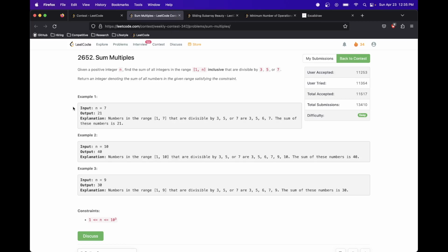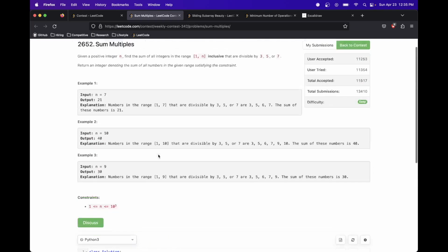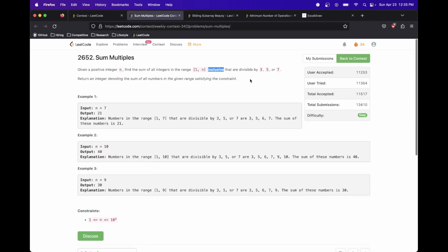Some multiples. This one's also quite easy. You can see that n can only go up to 1,000, so you can just count through every number because you can easily iterate up to 1,000. So you just iterate up to 1,000 and you add every number that's divisible by 3, 5, or 7. And the only thing, this was the huge gotcha here, was can't have 0, and you got to go up to n plus 1 because it's 1 to n inclusive, and they even bold it.